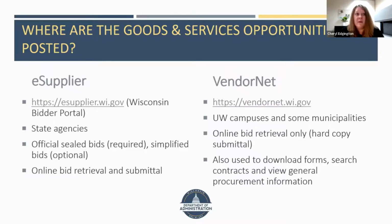We implemented eSupplier about 5 years ago, and it is where state agencies post all of those official solicitations that I just talked about. You may also see simplified bids posted on this system, but this system allows not only for you to view and access all of those bids, but it also allows you to submit responses to those bids online. So it's a truly electronic bidding system.